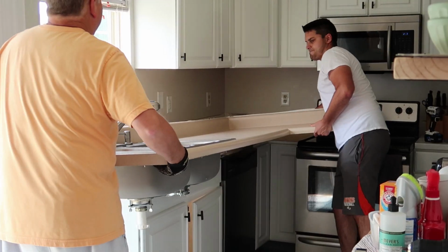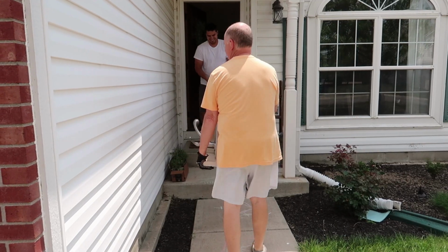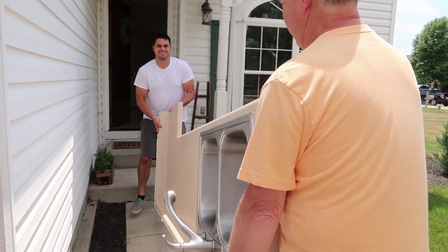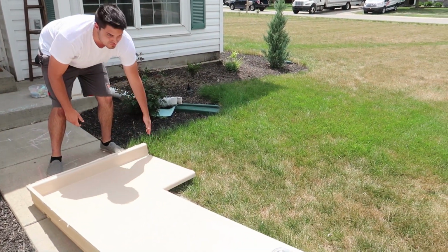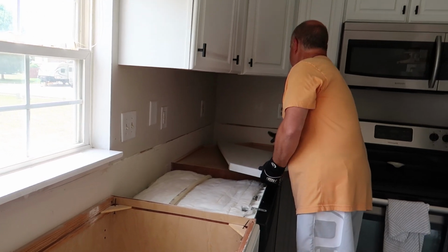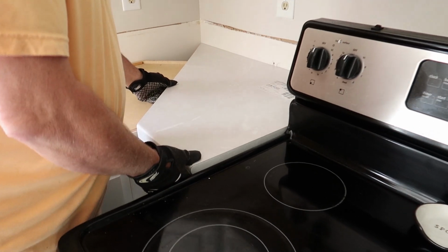I forgot to mention this earlier, but one of the reasons we went with the laminate is because we could do the demo and the install ourselves and we wouldn't have to pay someone to do that. To design our countertops, we took our measurements to Menards, they laid it out, and then they had the countertop shipped to the store where we picked it up. It took about 2 weeks to get here.